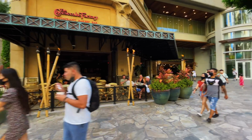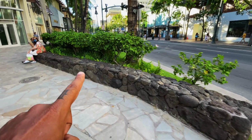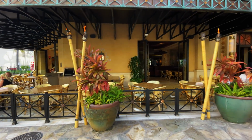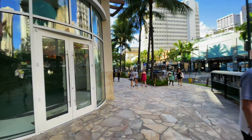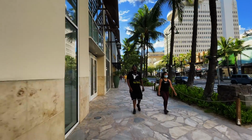And here we go. Cheesecake Factory. Again, normally this rock right here is lined up with people sitting, waiting to get into Cheesecake Factory. Look, you can get a table at Cheesecake Factory. Look at all the available tables. No one online. One of the biggest places, again, where a lot of people eat because they're familiar with it, and people want to go with what's familiar. And it is what it is.